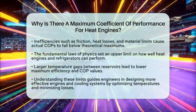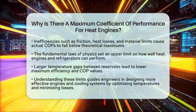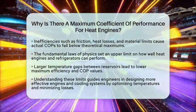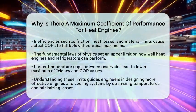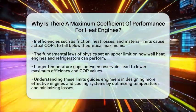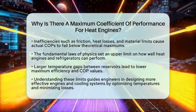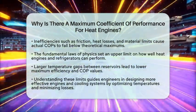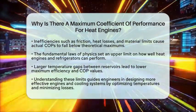In essence, the reason there is a maximum coefficient of performance for heat engines and refrigerators is because of the fundamental laws of physics. They set limits on how much heat can be converted into work or transferred without waste. The bigger the temperature gap, the lower the maximum efficiency, or COP. And real-world imperfections make it impossible to reach these limits.